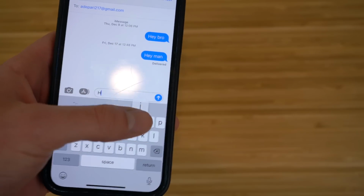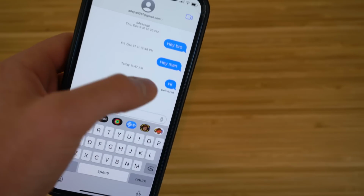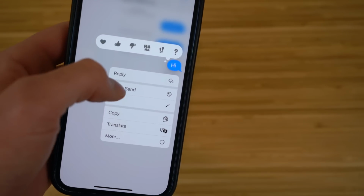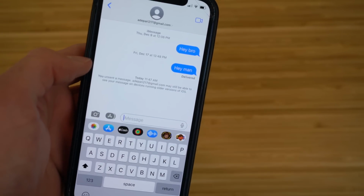Say, for example, I want to just text "hi" right here. Basically what's going to happen is I'm going to send "hi", and then I'm going to hold down that message right after it's sent, and you're going to see I have the option to undo the send or edit the send. So if I want to undo the send, all I have to do is click undo, and now that's going to disappear from that contact and that text message.